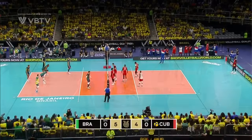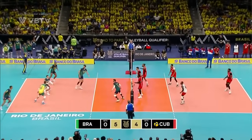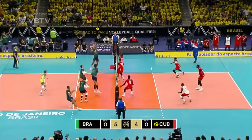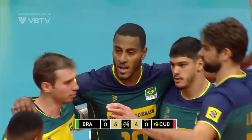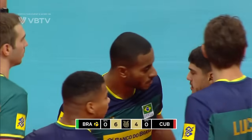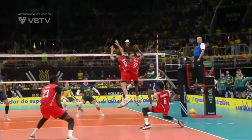Looks like he'll take on Iran tomorrow. They're a bit of a mess at the moment, but then it's Italy on the final day. First they got to deal with the pressure of Cuba. There's a guy who can deal with pressure. Riccardo Lucarelli rips that one down the line. Well, it's very, very early, but so far the Brazil big hitters are showing.